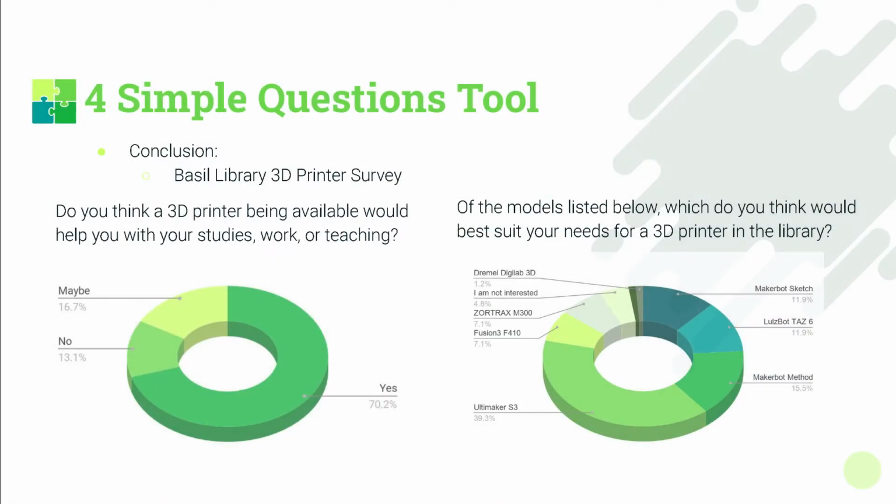Our intent is to implement an innovative, engaging technology that can facilitate hands-on learning and creativity. After a great deal of research, we came to the conclusion that a 3D printer would best meet this goal. The professional literature supporting 3D printer implementation in an academic library is robust both in quality and quantity. While the research may point to a 3D printer, we wanted to be sure that it matched our patrons' needs.